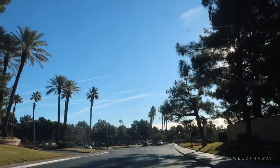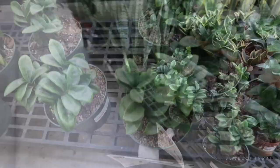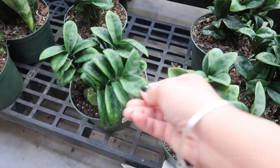Okay, let's see what kind of plants they have this time of year. A lot of Dracaena. This variation of the ZZ plant called Zenzi. Never heard. It's like dwarf looking. It's cute. Look at these ponytail palms. Look at how cute.